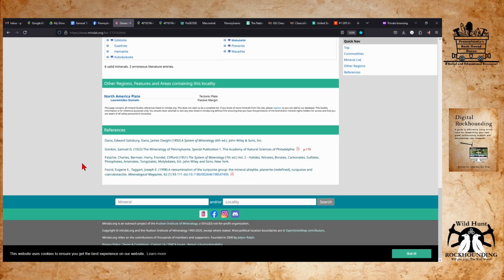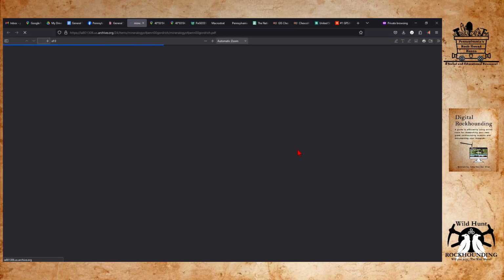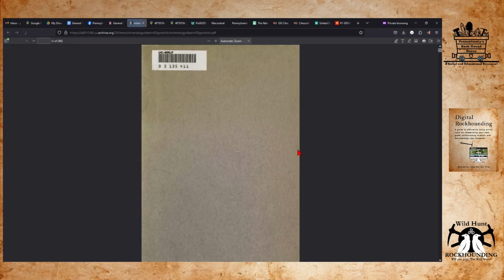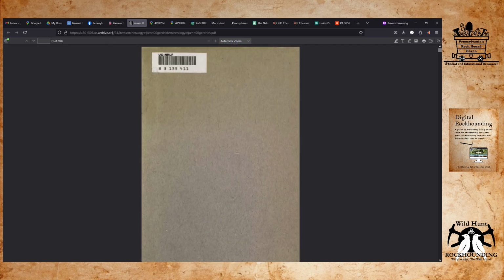This is every place it's mentioned. And if you look here, you'll see a little Adobe Acrobat button there. If you click that, it will take you to the document if they've got it stored somewhere. In this case, it's on archive.org, and you can download that straight to your computer.